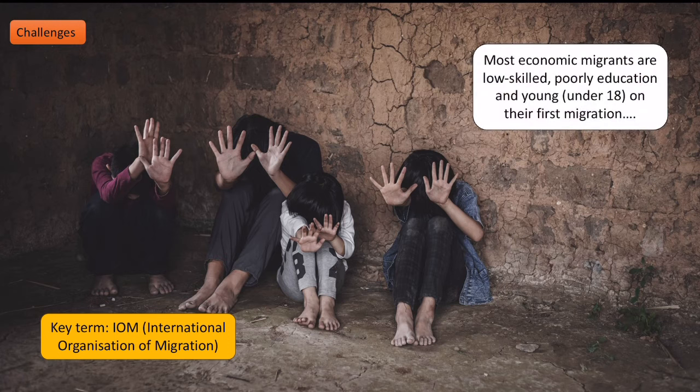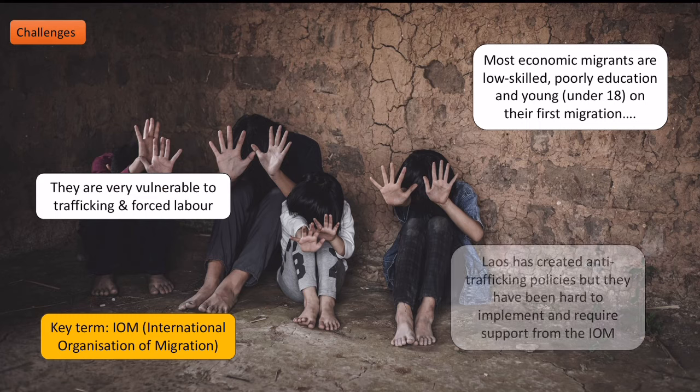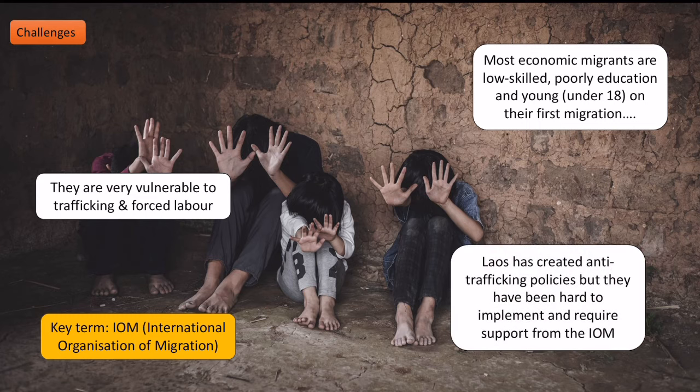Most of the economic migrants that are moving on their first ever trip would be low skilled, very poorly educated and young, so under 18 or a similar age. And because of that, they are incredibly vulnerable to trafficking and forced labour. And this is a big challenge for the Laos government and the Thai government.